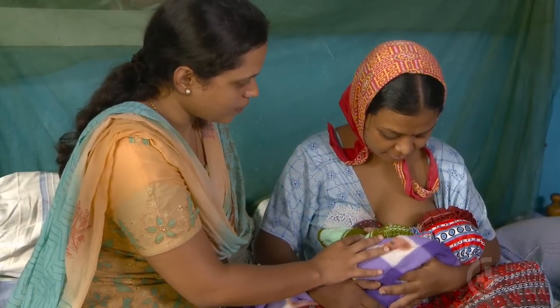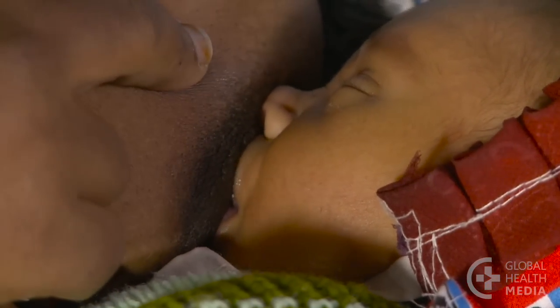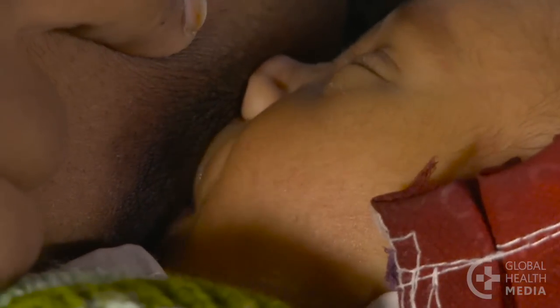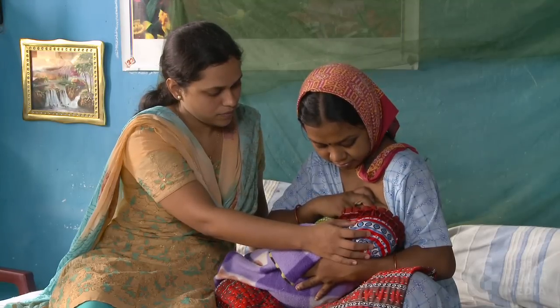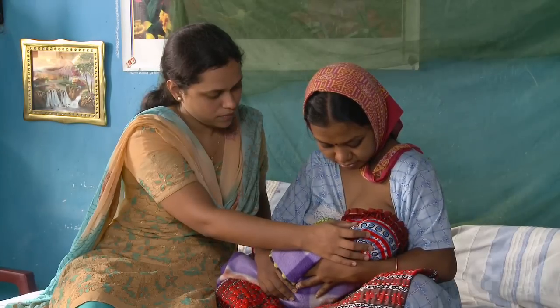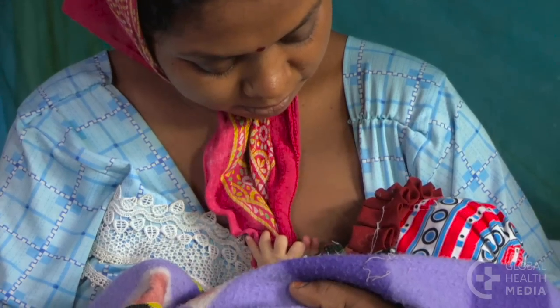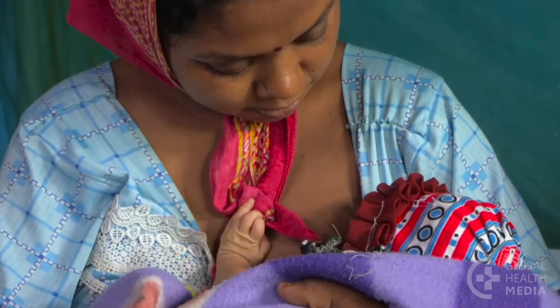First, observe the baby feeding. A baby who is feeding well is doing well. Look for signs of good attachment and effective suckling. Guide the mother if the baby is not well attached. It's important to feed the baby only breast milk for the first 6 months. Breastfeeding as much and as often as the baby wants will help the mother make plenty of milk.